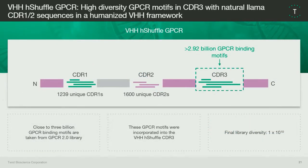We've now gone on and made a single domain version of the same library. In my mind, single domains are uniquely suited to bind to and potentially block GPCRs because they have a much smaller size compared to a heavy chain, light chain antibody. So we wanted to build some of the same motif-based content into a single domain library, which is why we built a VHH library using that same heavy chain CDR3 motif content.